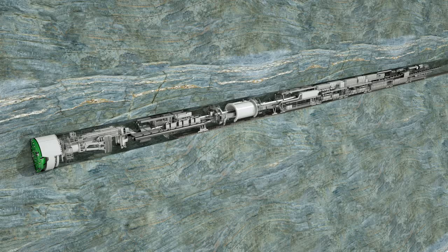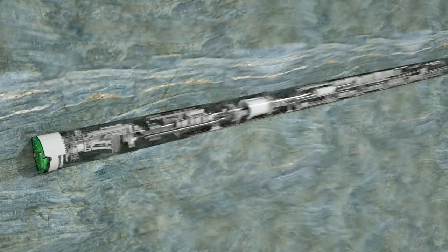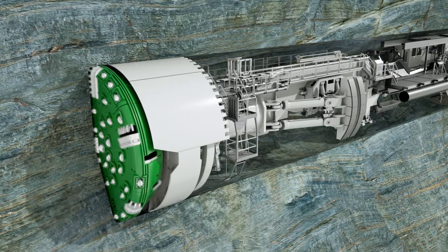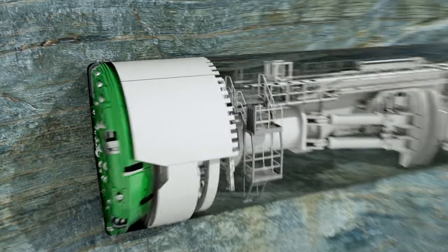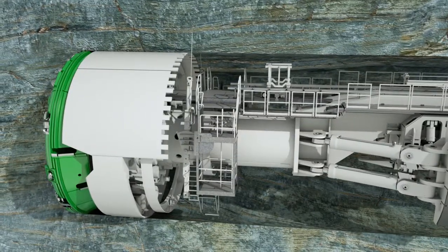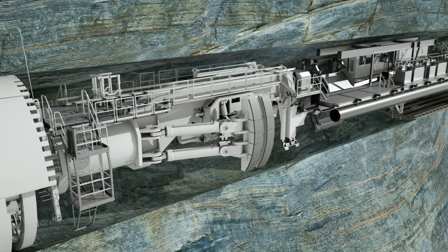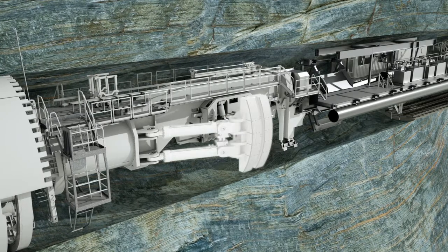Medium to high rock strengths are ideal conditions for this special machine technology to achieve high advance rates. The cutter head, with its cutting tools designed specifically for the geology, ensures an accurate excavation profile. Initial measures to secure the rock are taken directly behind the cutter head. The name Gripper TBM is derived from the laterally extendable gripper shoes.